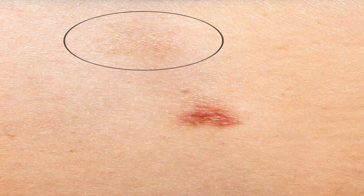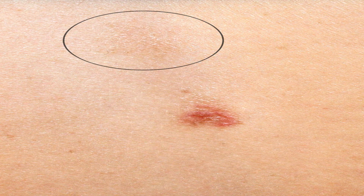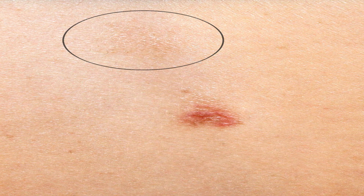26 DIY home remedies to heal eczema. Almost 9 to 30% of the American population suffer from eczema, which is a distressing and uncomfortable skin condition.